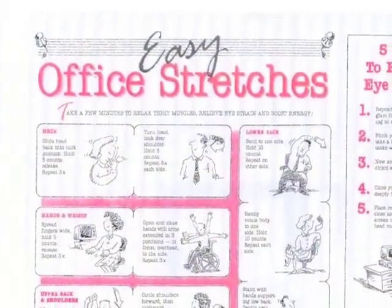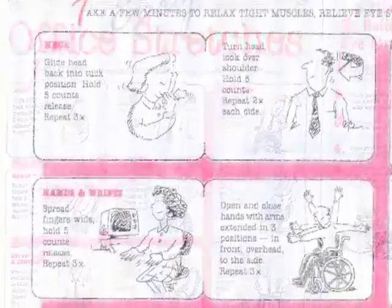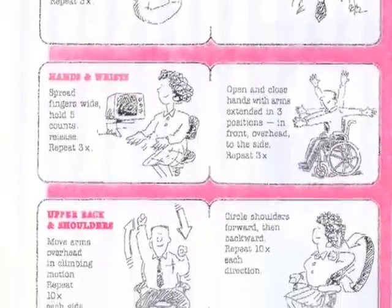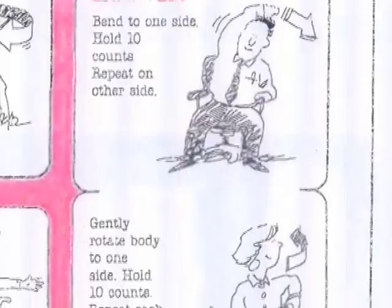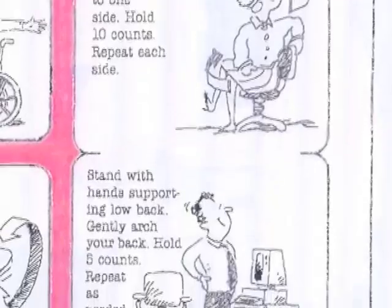I'm back to this handout. So you have your easy office stretches. And we have here for the neck, for the hands, for the wrists, upper back, and shoulders. So it's showing you different things just to kind of break up moving, the neck, turning that head, turning from side to side.